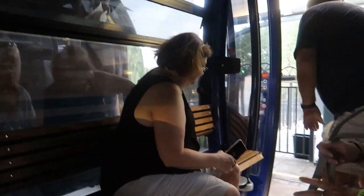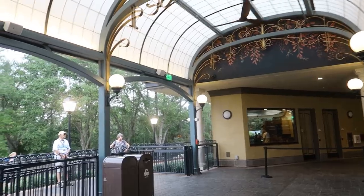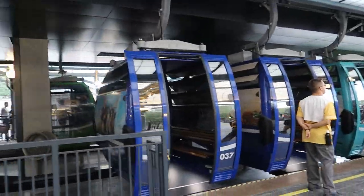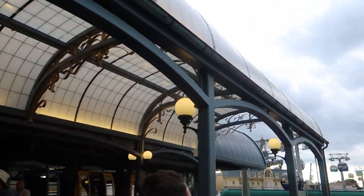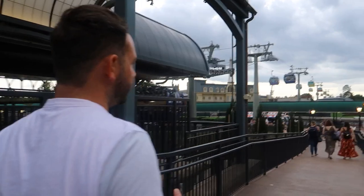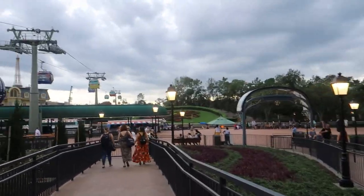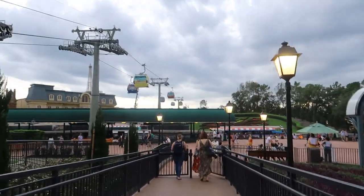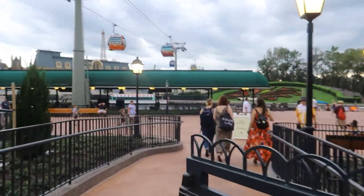Gateway. That's cool. That was cool. And just like that, you're at International Gateway. That is cool. It's so easy as well. I know there were a couple of stops, but it's so easy to get around, isn't it? Just like that, in a matter of minutes, we've gone from Hollywood Studios all the way to Epcot. It's cool.